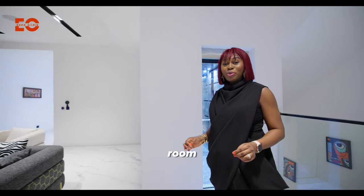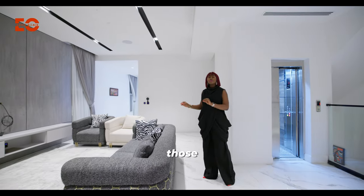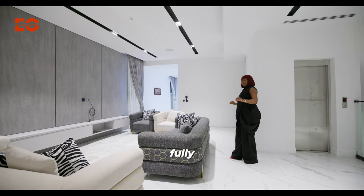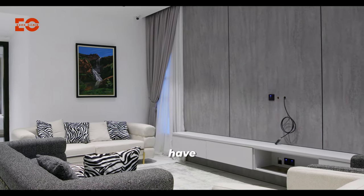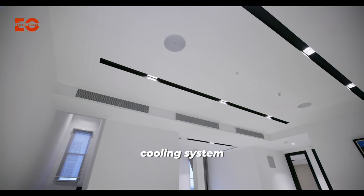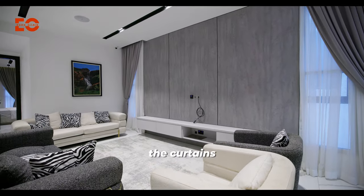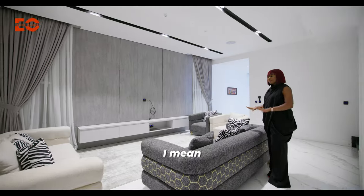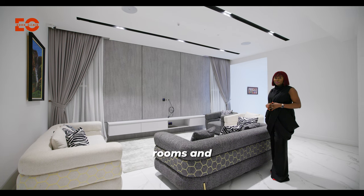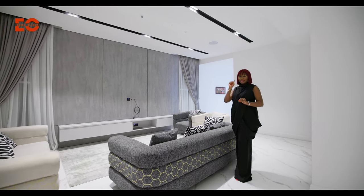Above the formal living room is where we have the exquisite family area where only those dearest to your heart actually converge. It comes fully furnished also, same features with what we have downstairs. You have the surround sound speakers, you have the central cooling system, the beautiful panel on that side, the curtains, absolutely gorgeous. I mean, family time would be on a whole new level right here. Now, on this floor, we have three rooms, and three exquisite rooms actually, and we're gonna start with that one.